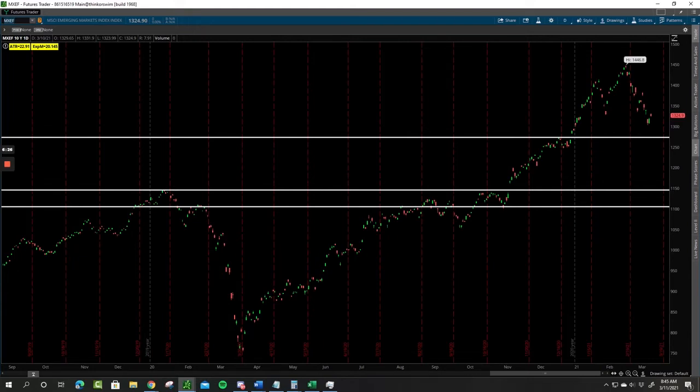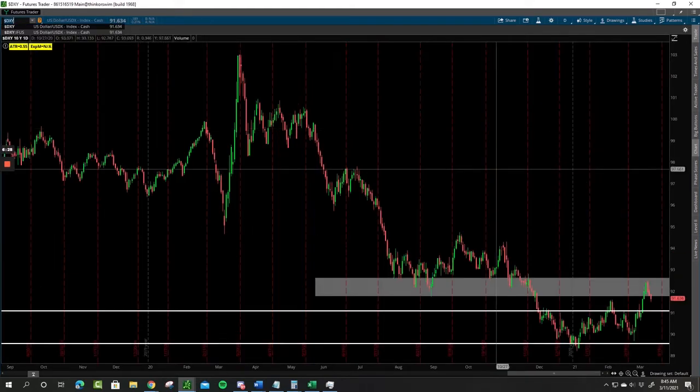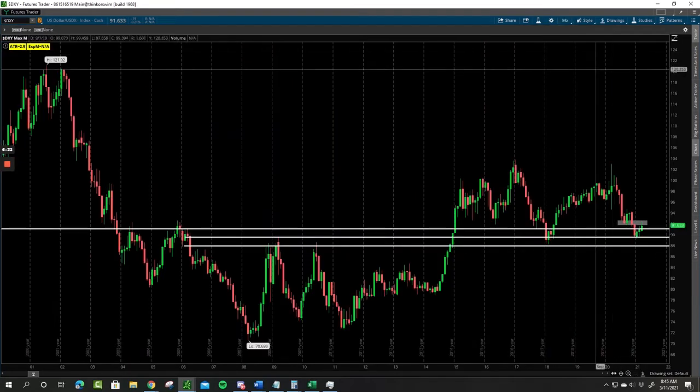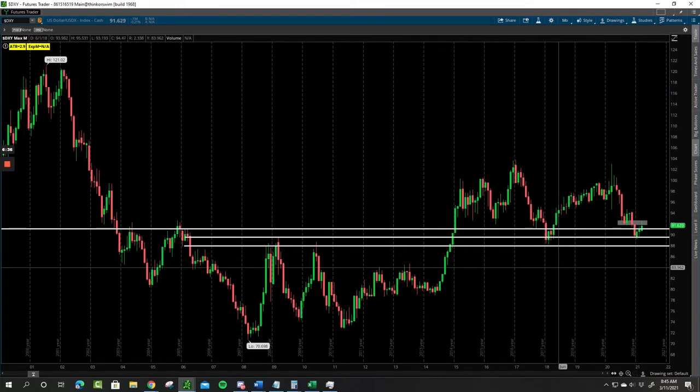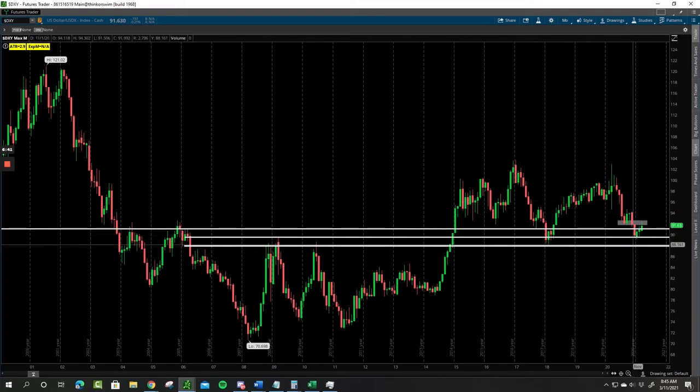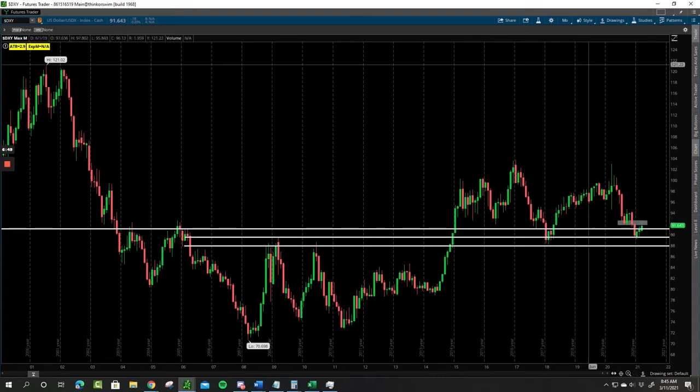Now let's go ahead and take a look at the U.S. dollar. When we take a look at the U.S. dollar, these lines have been on the chart now for months. We have talked about the importance of this zone. When I back this chart up to a monthly basis, we have 20 years' worth of price action on this chart. This 88 to 91 zone is very long-term key support. We fell down into it and we bounced back up.